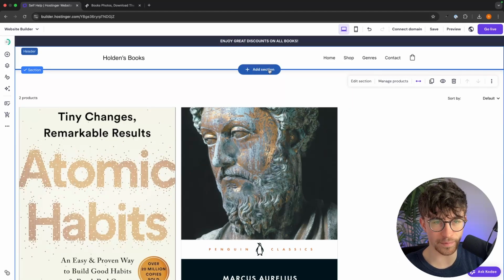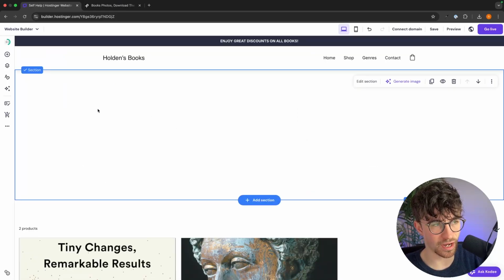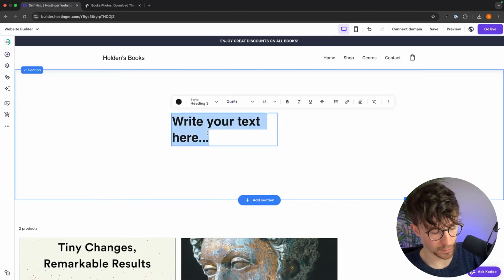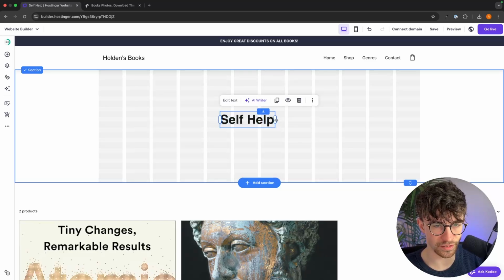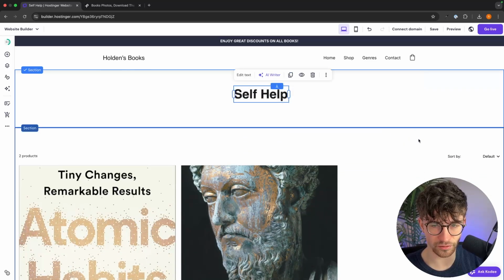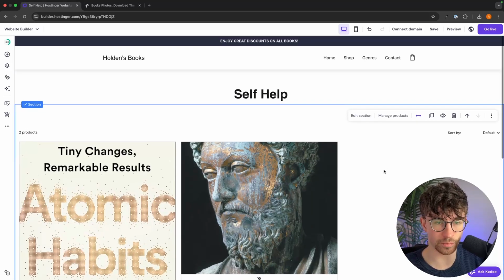Then what I would recommend is just going to add section here at the top so that we can add in a little title. So to do this, we just want to add a blank section here at the top. And then we can drag in some text to this. And in here, I'm just going to say self-help, just like this. Then we can just rearrange this, maybe put this in the middle, just like this. And then we can drag this up, maybe put this somewhere like this. Drag this up to the top. And we now have the self-help page complete.